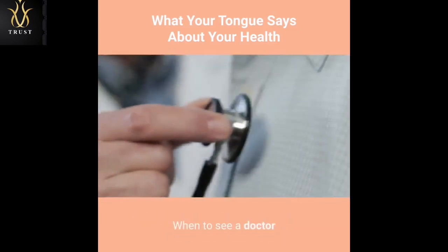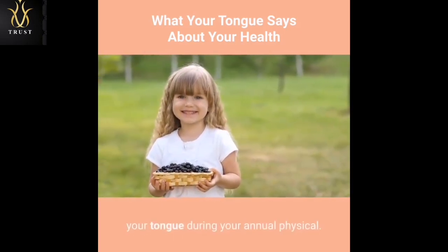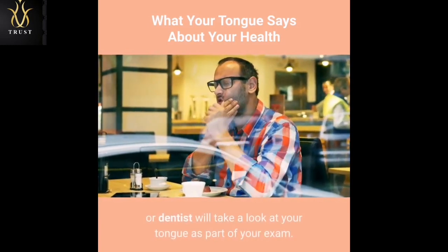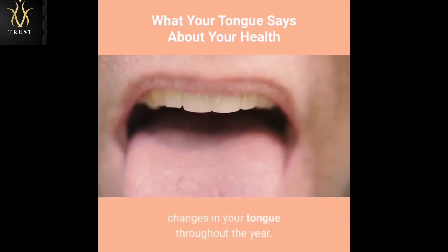When to see a doctor. Your primary care doctor will look at your tongue during your annual physical. At your dental cleanings, either the hygienist or dentist will take a look at your tongue as part of your exam. Still, it's important to keep track of any changes in your tongue throughout the year.